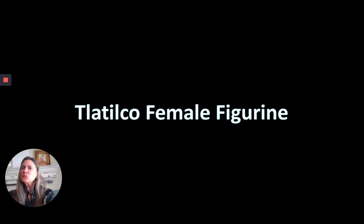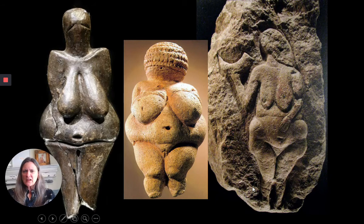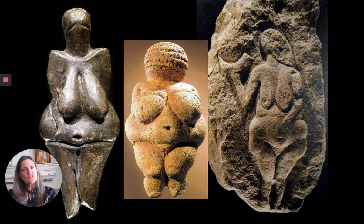However, when we see them, they are almost always figures of women. Let's take a look at these. These are three examples. One comes from Spain, one comes from Russia, one comes from Austria. And even though these are from widely disparate geographic regions, it's really, really clear that certain commonalities exist among them.